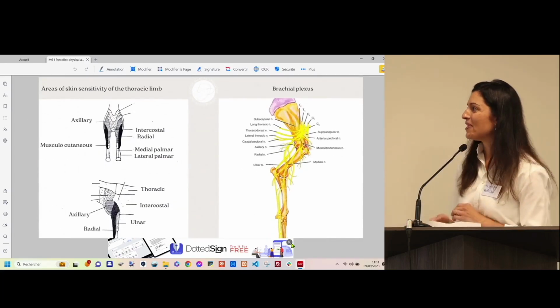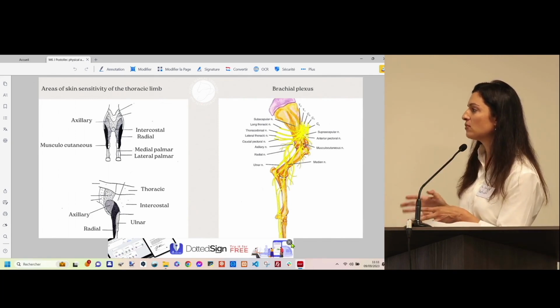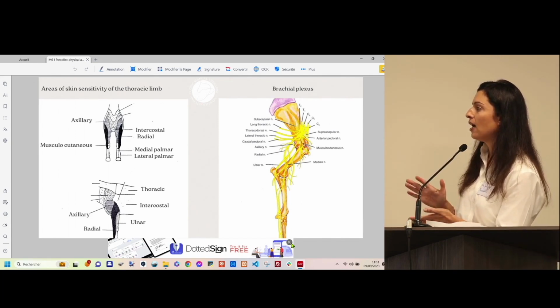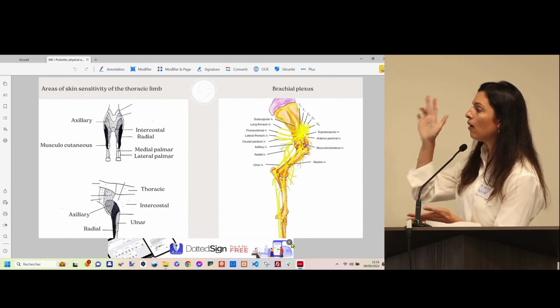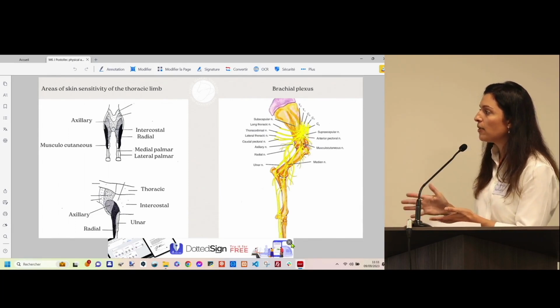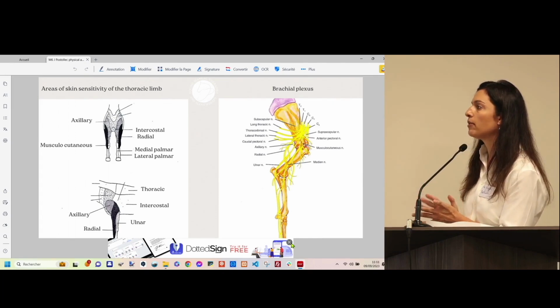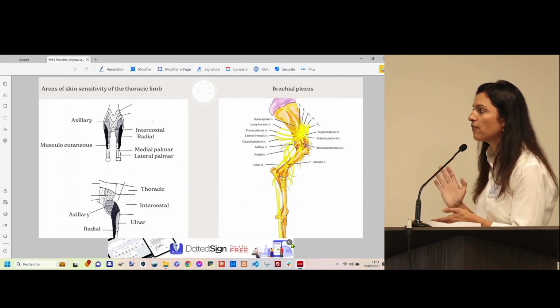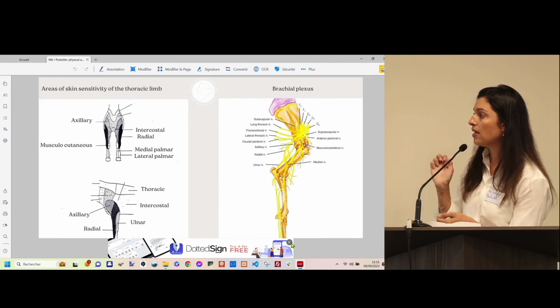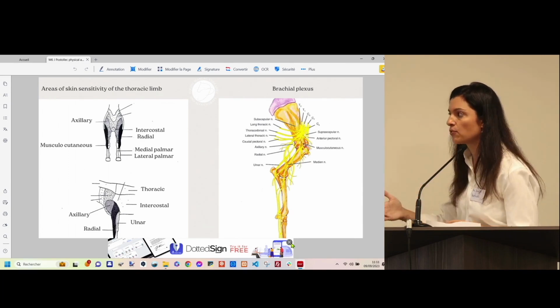Next, thank you. Next one is the huge nervous network, the brachial plexus, which is responsible for musculature and cutaneous innervation of the entire leg. I'm going to talk about the radial nerve because it's the biggest one, the most important one, but also very fragile. It's 2 centimeters wide, but it's very fragile because it can be damaged when the horse is in surgery in the lateral position.